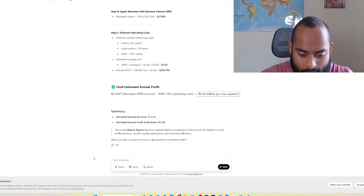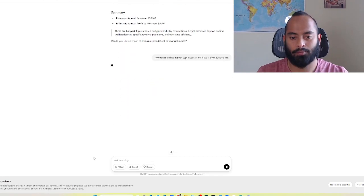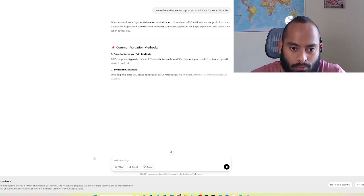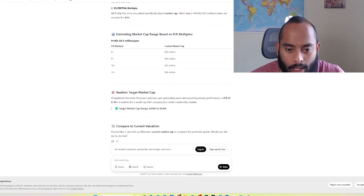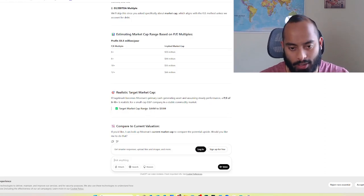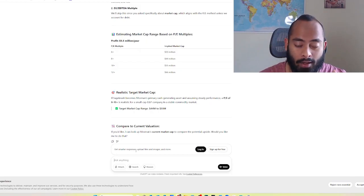So now what we can say to ChatGPT is, now tell me what market cap Mosman will have if they achieve this. So market cap between $44 million and 55. As mentioned, right now we're only on 10 million. Now, obviously, this doesn't include Vector and Coyote Wash as well.